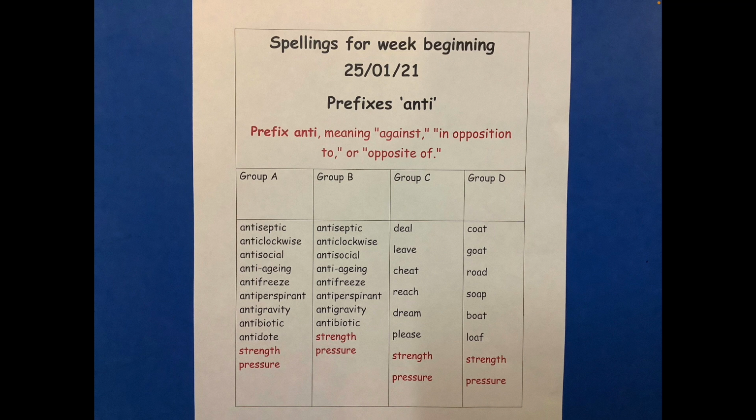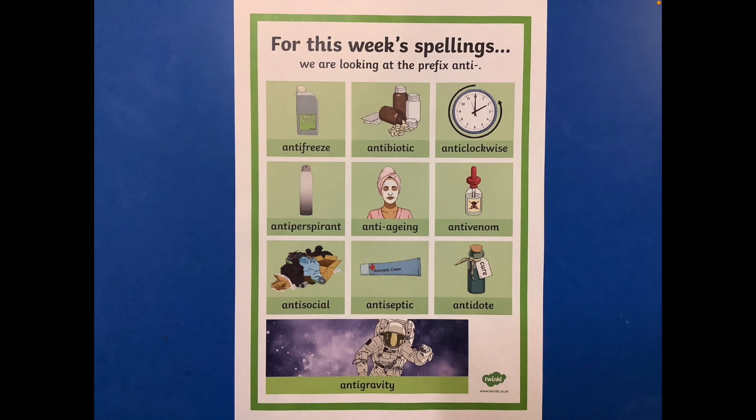Hopefully you can remember which spelling group you are in. The majority of Year 4 were learning prefix anti, which means against, in opposition to or opposite of. Let's start to think about then what some of these words might mean. We're going to have a go at a little activity where you have to read a sentence and try and work out which of your spellings would go in it.